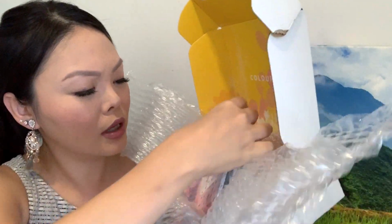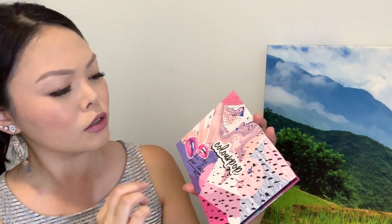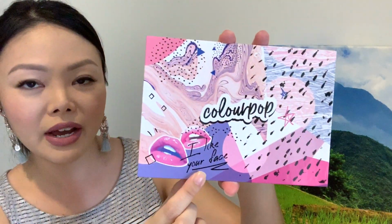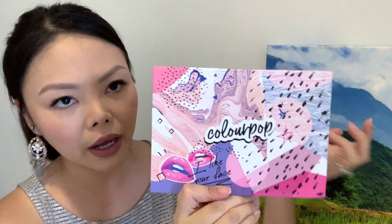And then, oh yes. Okay, wait. Let me look at this one first. This is the palette case. I'm just gonna put the box down. This is the palette case that I chose, and actually a few days after I placed my order, they came up with one that had a unicorn pastel shimmer color palette. I was like, oh my god, I should have waited because that one was so pretty. But yeah, anyway, you get this one. It's nice. It says, I like your face. I love the color. It's so happy. I love purple pink colors.